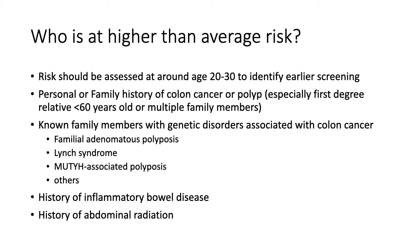So that's average risk. How do you know if you're at higher than average risk? Well, that's a complicated question. In the absence of an obvious known genetic syndrome in your family, your risk should be assessed with your primary care doctor roughly around age 20 to 30. So sometime in your 20s, when you're first thinking about seeing a doctor as an adult, one of the things that he or she will go over with you is assessment of your cancer and colon cancer risk.